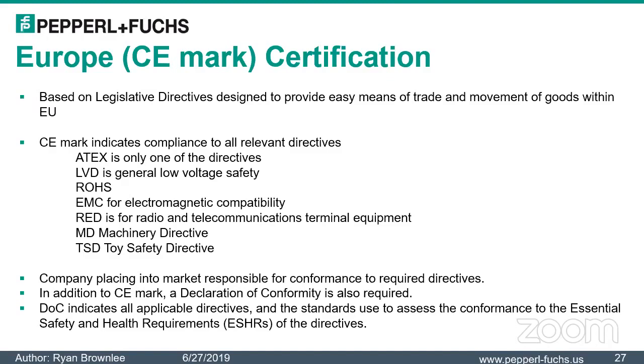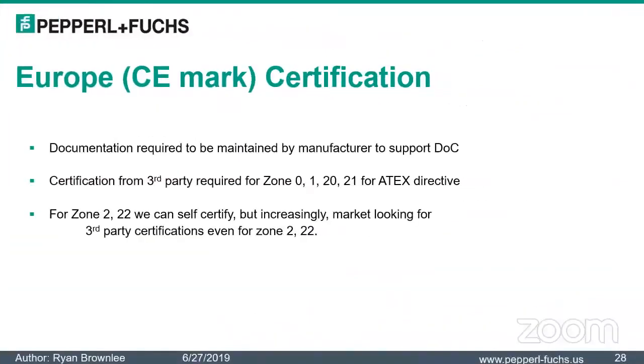The company placing into market is responsible for conformance to the required directives. In addition to the CE mark, a declaration of conformity is also required. So we're basically saying, here's all the stuff and we made it, and here's the proof. This is what we said we would do and we do it. The DOC indicates all applicable directives and standards used to assess the conformance to essential safety and health requirements. Documentation is required to be maintained by the manufacturer, and certification from a third party is one of the requirements. And then for zone 2, we're allowed to do a self-declaration, but more and more people want a third party.